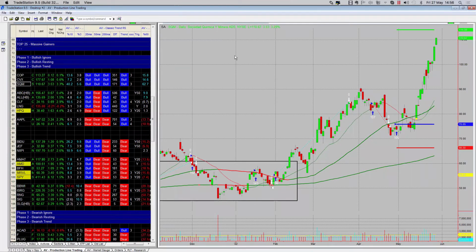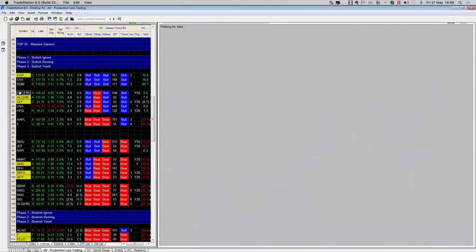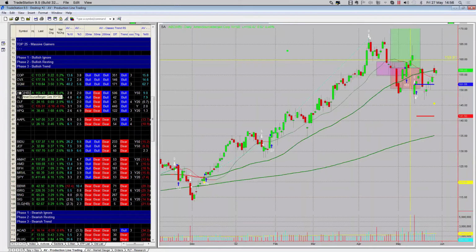And I'm going to preempt the next question. Will an exponential moving average work better? Probably. I don't care enough to test it. I'm making money hand over fist regularly. That's all that matters.